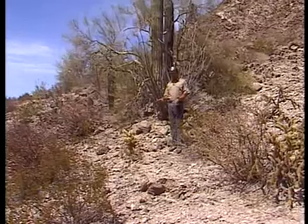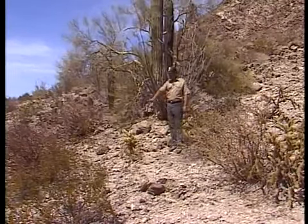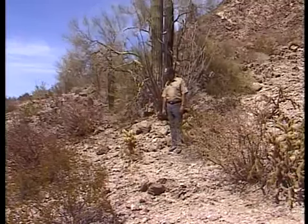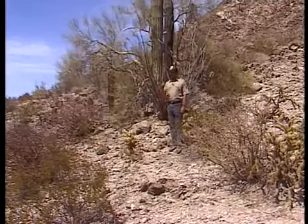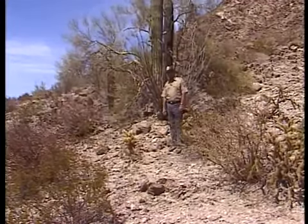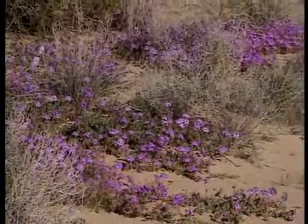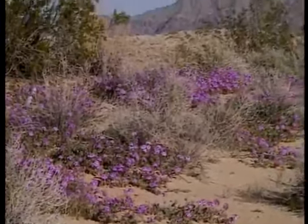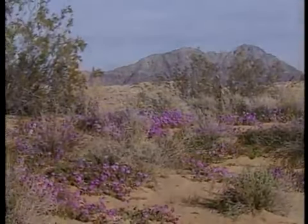Imagine this kind of a slope in a bumper crop year, a banner year of rainfall, and if it did, we would have lupin, a carpet of purple on this slope. We would have little onions, desert onions, bulbs below the surface that would send their flowers up. The seeds can actually survive and remain viable in the soil for decades, requiring just the right amount of rainfall.